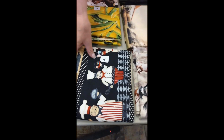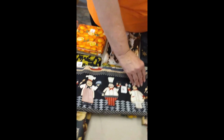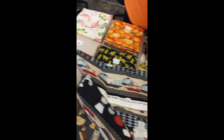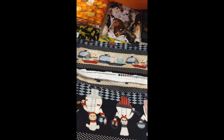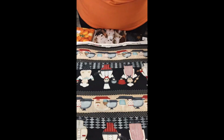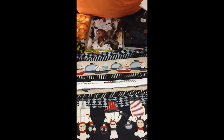Number 15, I just love this fabric. My son's a chef, so I like chefs. In the kitchen, and it's repeating chefs. And look at those cupcakes. Oh, maybe we should have done this after we had dinner. Anyway, hot chocolate, 2 7/8 yards at $11.45 a yard.